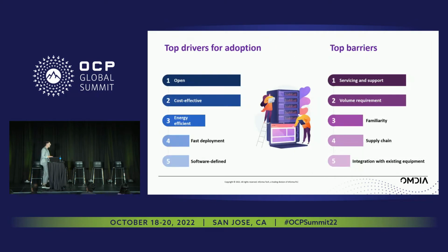So the first thing that we asked is, what are the top adoption drivers? And they were pretty much the same as what we saw 7 years ago, to be honest. And every year we've heard this being reiterated. I hope you're not sick of hearing me say it at this point, but openness, cost effectiveness, and energy efficiency continue to be the top drivers.